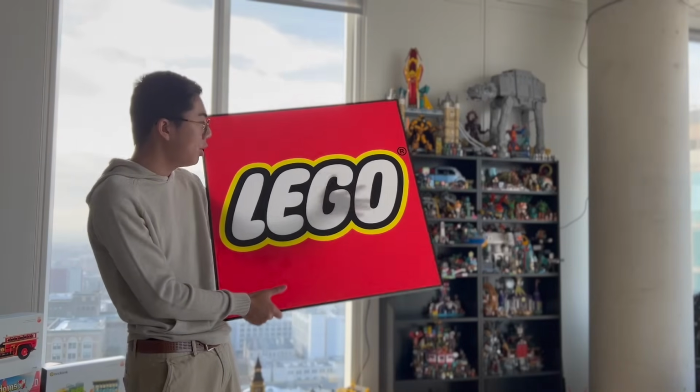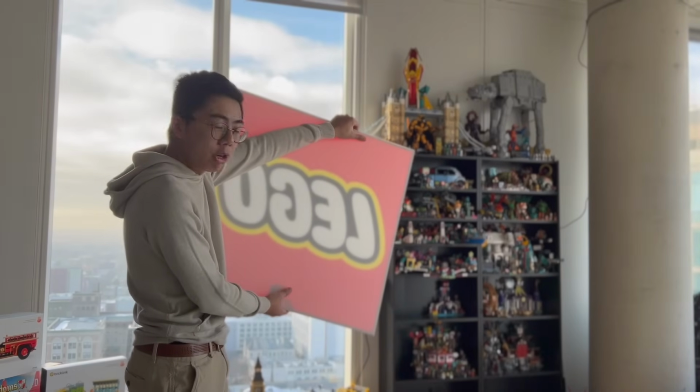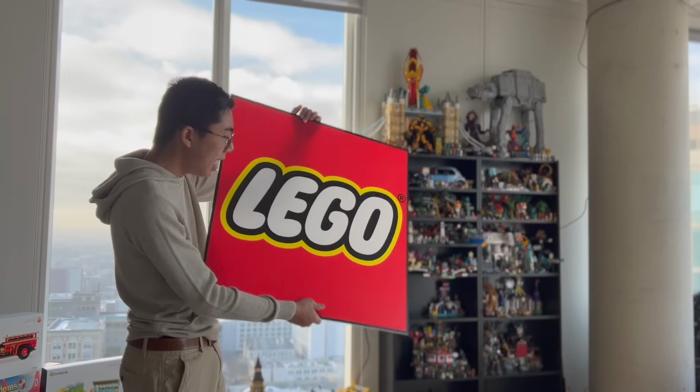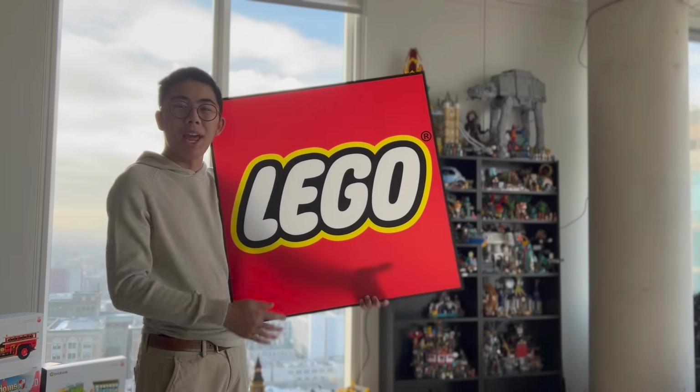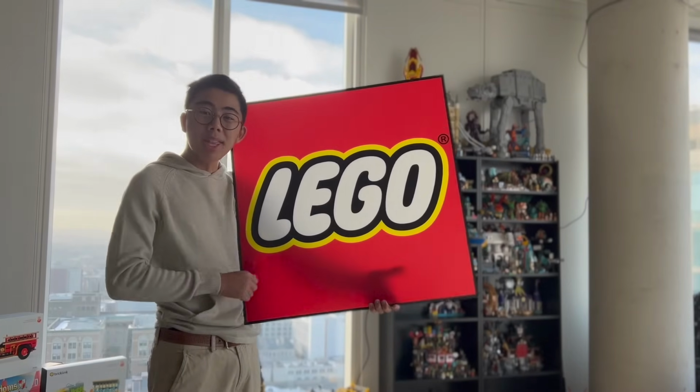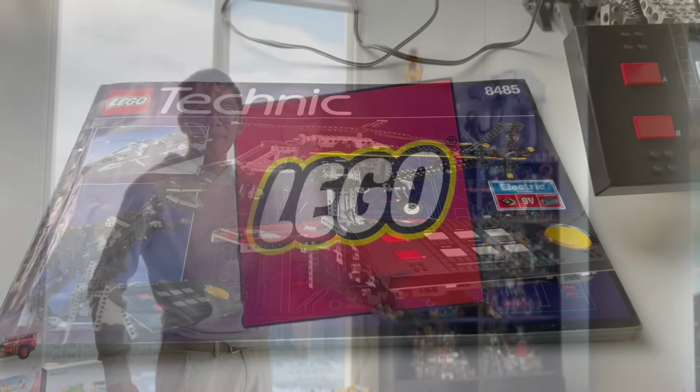It's really heavy too. This is like an acrylic sign or something like that. I mean, you can see back here, it's pretty plain on the backside, but this is a pretty heavy sign. It's very much a large display item, and it's so cool to have this in my collection. With that though, let's now move on to the actual LEGO sets from Bricklink in this haul.